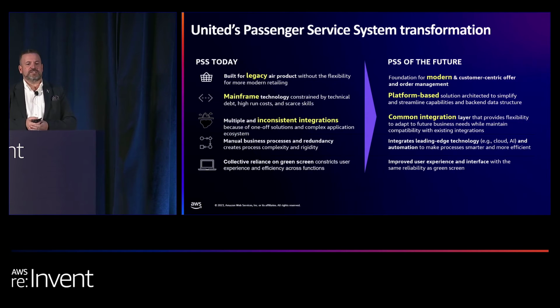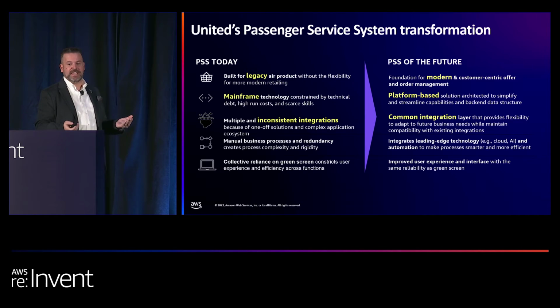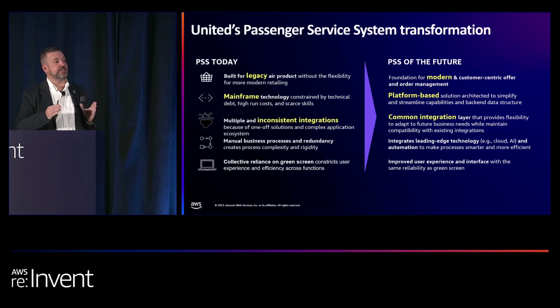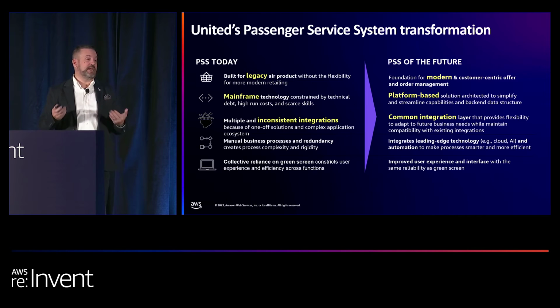So as I was sort of going through, what we have today is a legacy system that's built around industry standards that we're trying to change to a modern, more customer-centric offer and order management system. We have mainframe technology that is very monolithic, and while you can carve some pieces out, it's still very hard and challenging to do. We want to make this a platform-based solution where we can pick and choose the best of breeds of the pieces of new technology out there, and bring them together to give you the best experience. Integrations into our existing mainframe that we have right now are many.